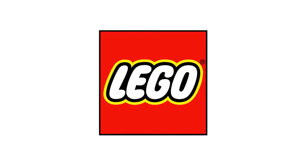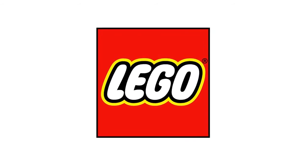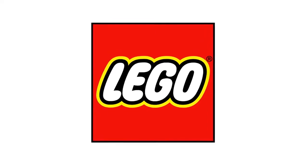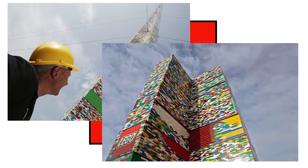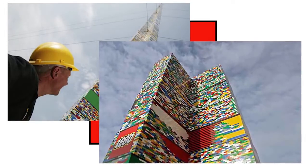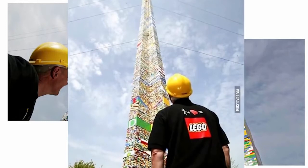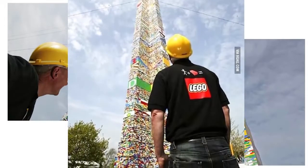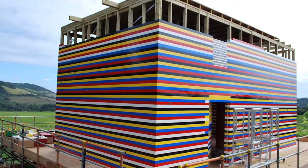Now, we've discussed a lot of things about Legos, but there are some pretty amazing facts that I'm sure you didn't know about this company. For example, did you know that there is a giant Lego tower in this world today? When I was little, even I used to make Lego towers, but my little children's creations pale in comparison to this real-life Lego tower. It's made out of 500,000 individual Lego bricks and stands 112 feet tall and 11 stories high.